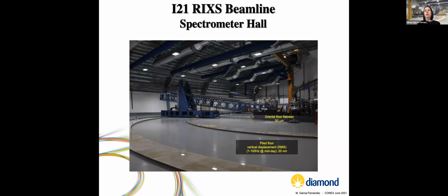We have a granite floor in which the spherical grating monochromator rotates, and this has a flatness of about 50 microns. If we are changing the position of the outgoing angle, and the spherical grating moves and the height is different, of course, the angles will change. We will need to realign each time. We have managed to achieve a flatness of about 50 microns, which ensures that we can make continuous experiments at different angular positions without really losing our alignment. The mechanical stability is about 10 nanoradians, and our spectrometer arm is about 50 meters long, and it can rotate by 150 degrees.